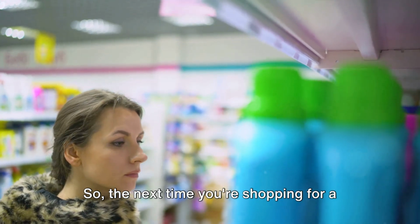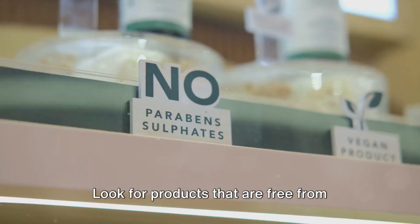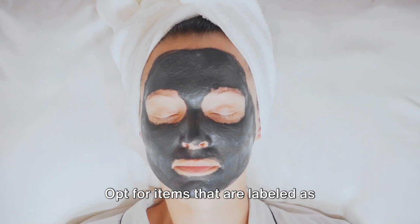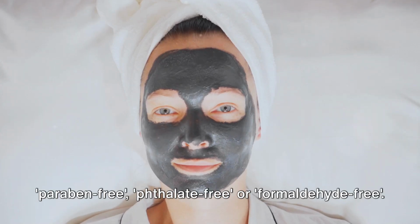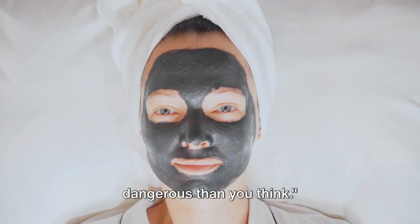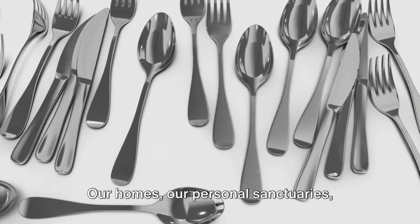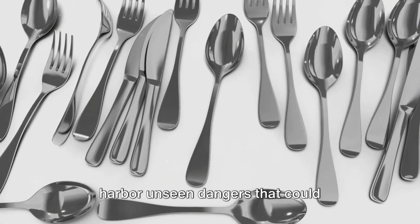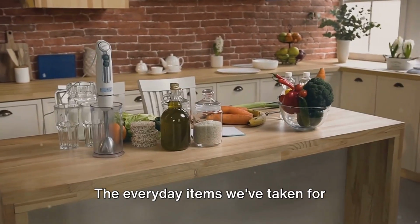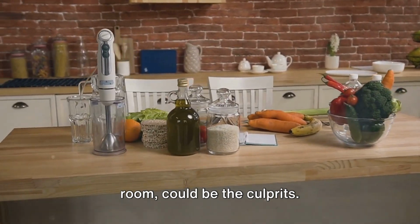So, the next time you're shopping for a new mascara or body wash, take a moment to check the ingredients list. Look for products that are free from these harmful substances. Opt for items that are labeled as paraben-free, phthalate-free, or formaldehyde-free. Your beauty routine could be a lot more dangerous than you think. Let's quickly recap the household items we've discussed today. Our homes, our personal sanctuaries, harbor unseen dangers that could potentially increase our risk of cancer. The everyday items we've taken for granted, from the kitchen to the living room, could be the culprits.